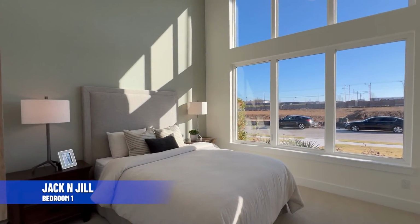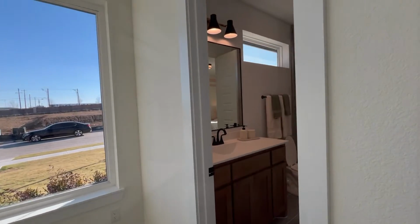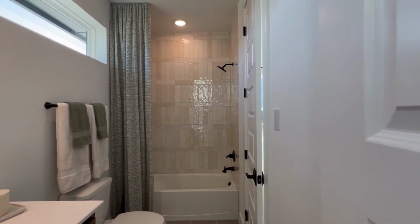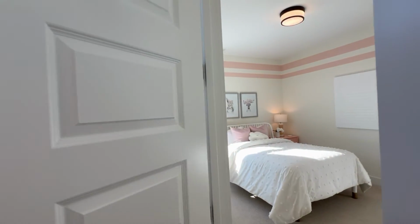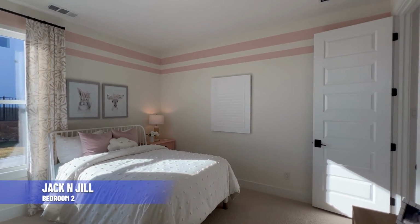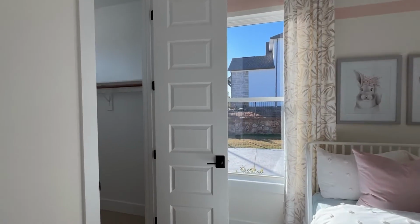But whatever your stage is in life, whether you have younger kids, older kids, or no kids, Graham Hart can build a home that fits you, whatever stage you're in. And on the other side of the home, opposite of your primary suite, there are 2 other bedrooms with adjoining Jack and Jill baths.